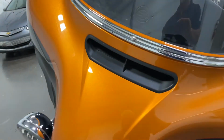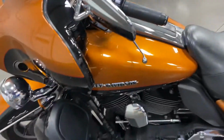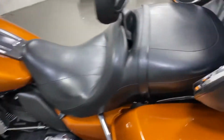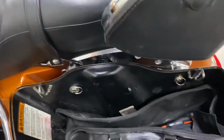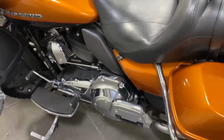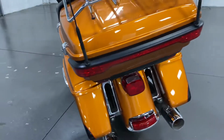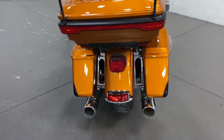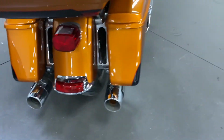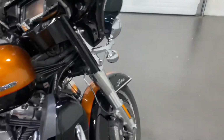So this has the vent in it so that you can get vent through the bike. It's got heated grips. You've got the chromed out mirrors, the painted black inner fairing, and inside the side bags, of course, you have the liners as well, and locking up. Nice chromed rear pegs as well. The boards have the chrome on them. And then the inners inside the box liners also have the chrome on them.